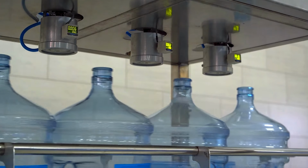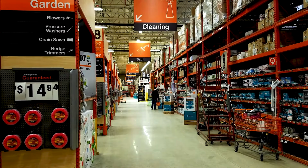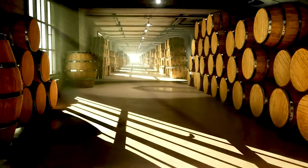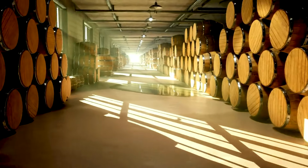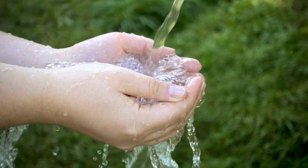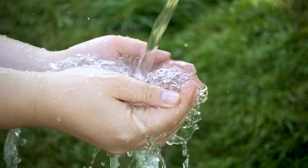Many find that purchasing bottled water in bulk can be cost-effective, with prices as low as $1 per gallon at many grocery stores. Storing these bottles in a closet or another cool, dark place ensures that you have a vital resource at hand in case of an emergency. This preparation is particularly relevant in scenarios where access to clean drinking water is compromised.